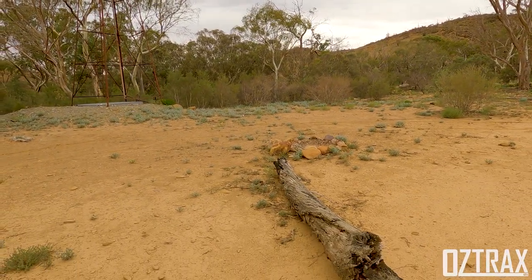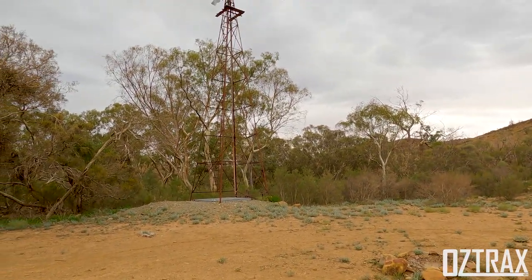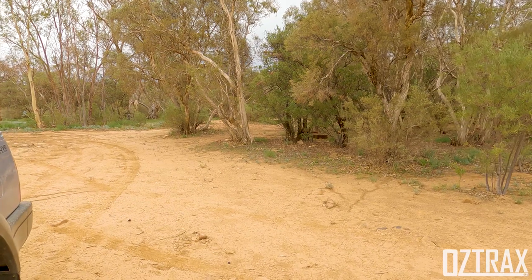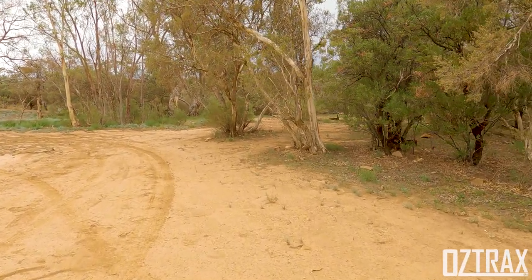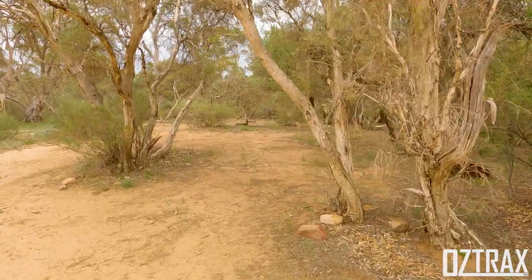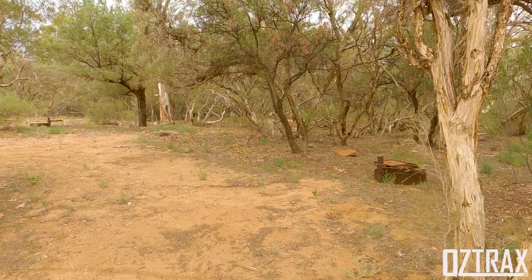Alright guys, I'm at the next campsite, but I'm not really feeling it. It's fairly remote and out of the way, but it's starting to rain. There's no real cover here, and not really liking it. There's this old windmill here. If we go for a walk over here, you'll see there's a few campsites in amongst the trees here, but with one of the spiders I just saw before.